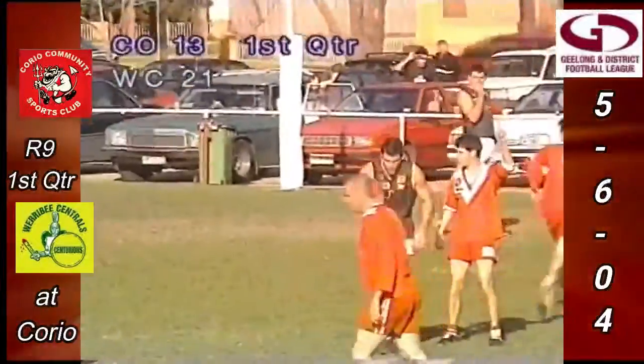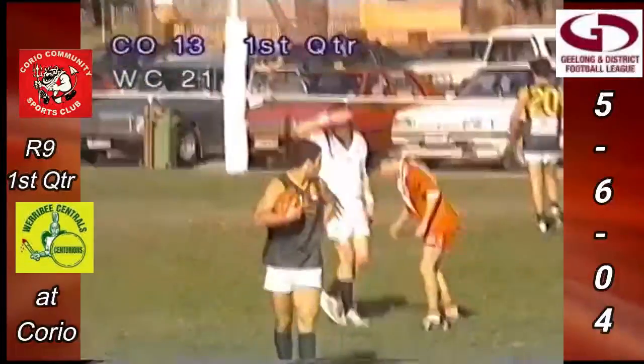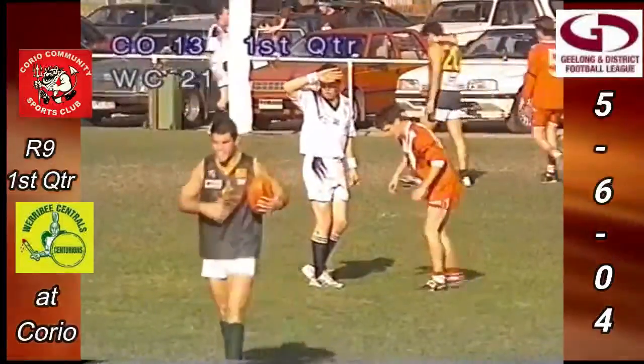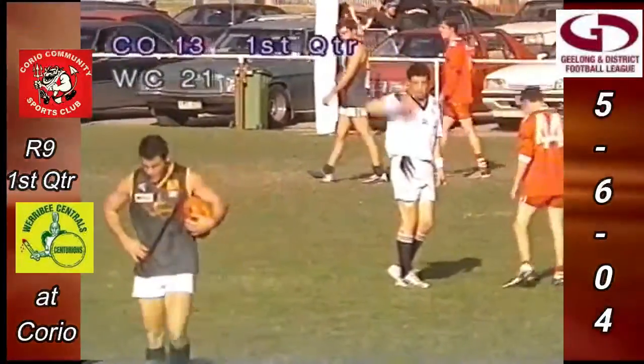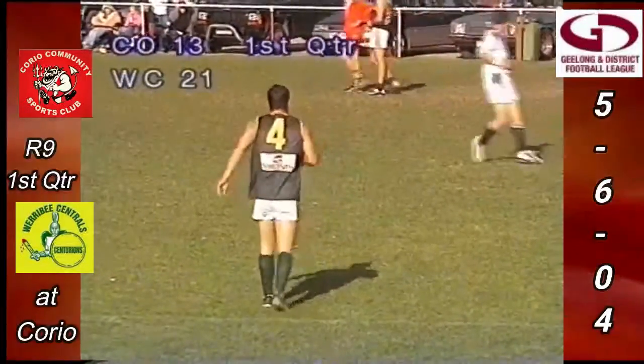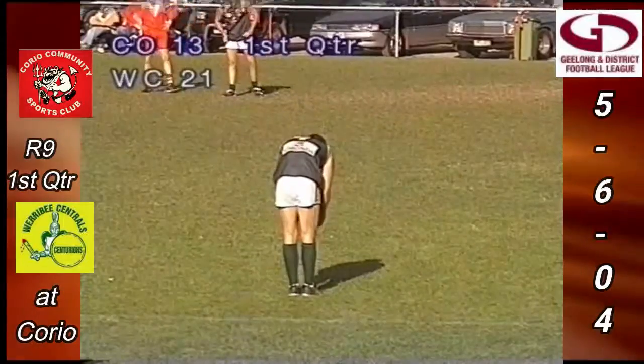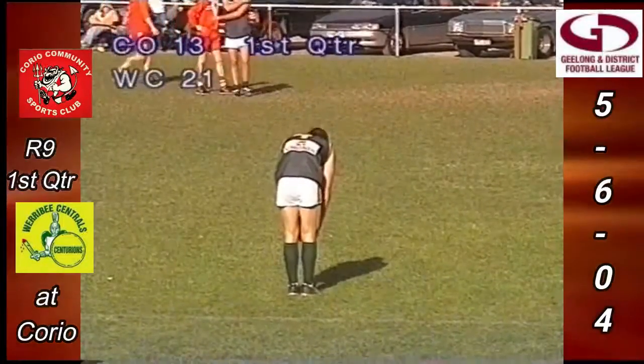Bit of a height difference there, wasn't there? 6'3" against 5'8". Not much. This is his 6th kick and 3rd handball for the quarter. So Paul Carson will shoot for goal from 40 metres out, 45-degree angle. And he will shoot for goal. Hayes standing the mark.